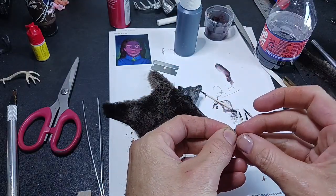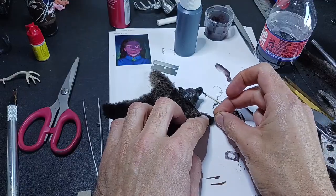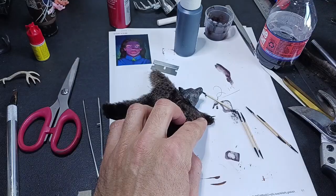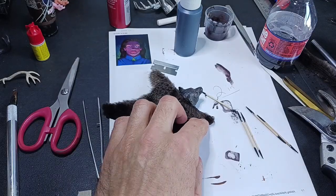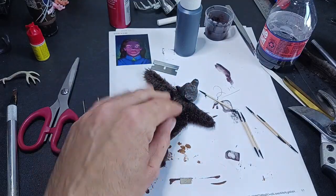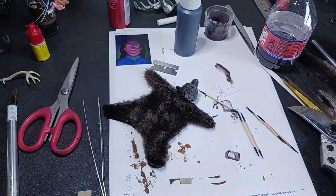Alright, I'm going to glue those in to make some little claws on the bear. I don't know if that shows up, but I'll show that better later. I'm going to sit here and cut those and get them glued in, and then we'll check him out and we'll check out the other taxidermy.